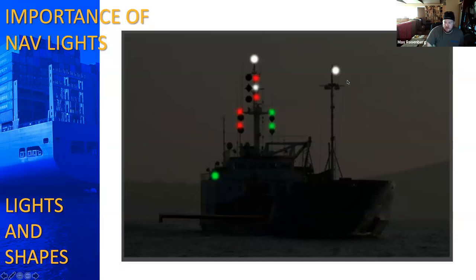I see two masthead lights. Because it shows two masthead lights, I know that it's greater than 50 meters. If you have two masthead lights, you're a vessel greater than 50 meters, so that's more than about 160 feet or so. I see a red, white, red, which tells me that this is a vessel restricted in her ability to maneuver. So maybe she's dredging.